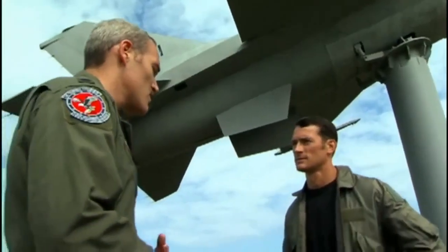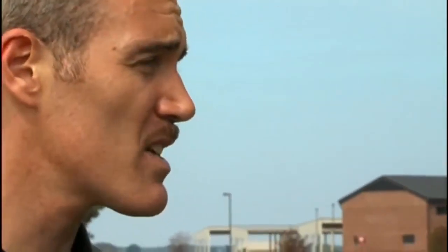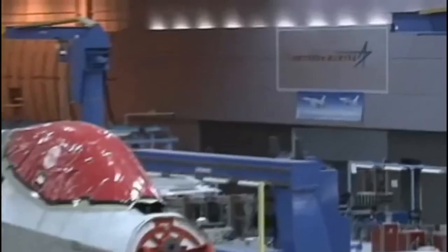Well, most certainly. I mean, they were lighter, and they were a lot simpler avionics-wise. There were a lot more additions that were added to the capabilities, both internally and externally, on the F-16.